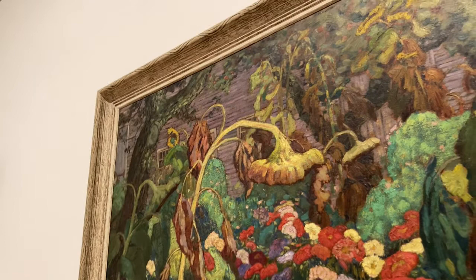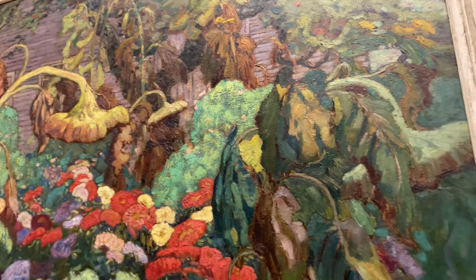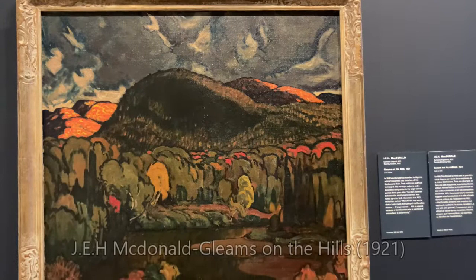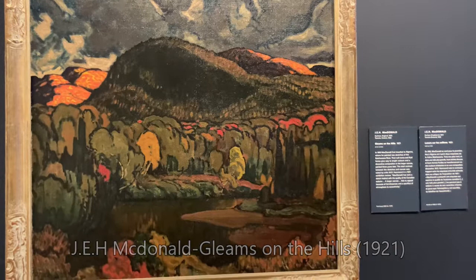However, I really appreciated this work. The colors intrigued me, and the flowers facing down told the story, in my opinion. I don't have much to say about this piece, besides that it was also created by J.E.H. MacDonald a few years later in 1921.